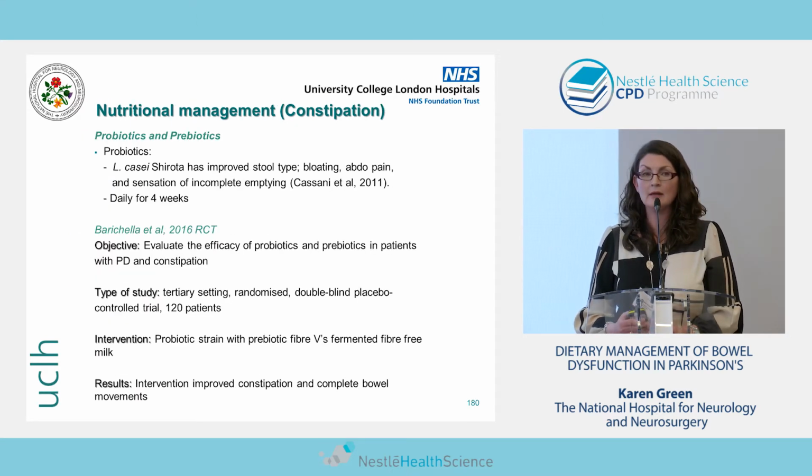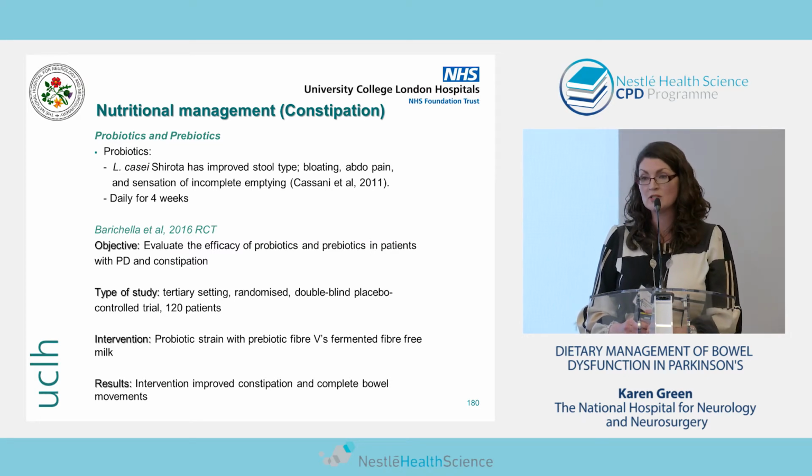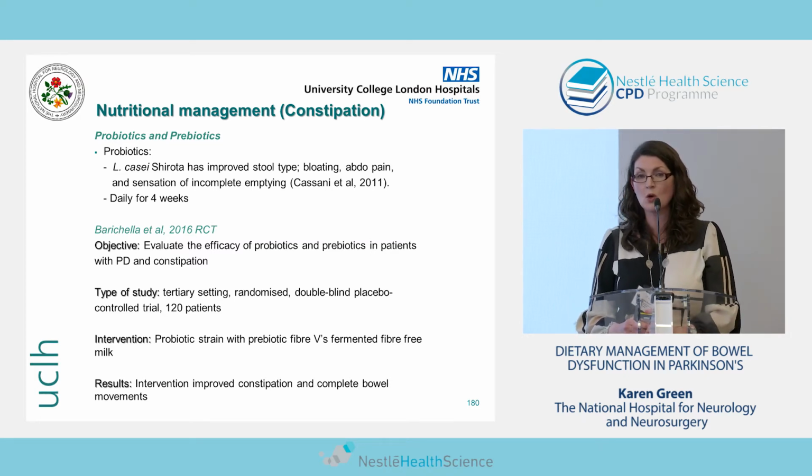So again, 2016 has been a very good year for Parkinson's and nutritional research and the use of probiotics and prebiotics. It's really good because I met with the Parkinson's clinical nurse specialist on Tuesday, and she said, I've been talking to my team about this for years, that all our Parkinson's patients who are complaining of IBS or constipation should be on probiotics, because I take them twice a day. And I said, well, listen to this. There is information out there.